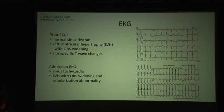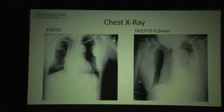His current admission EKG, even though I mentioned he was not tachycardic on presentation, you can clearly see that he has sinus tachycardia at about 120. Again, he meets criteria for left ventricular hypertrophy with QRS widening, as well as repolarization abnormalities.